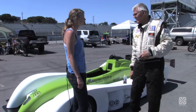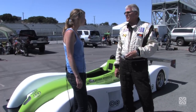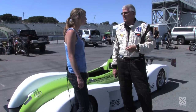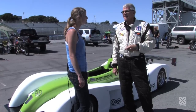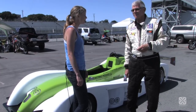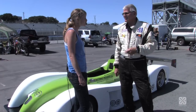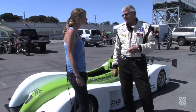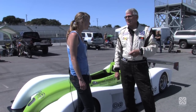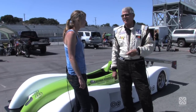How fast does it go? Testing it on Moffett Field, we've headed up to 137. Today, I noticed it went about 127 at the end of the straight. It might have been going faster, and it's geared to go about 160. How long does it take to charge up? About 5 hours. What's the range? On a racetrack, the range is about 17 minutes. So we could have done 10 laps or something like that, instead of one lap.